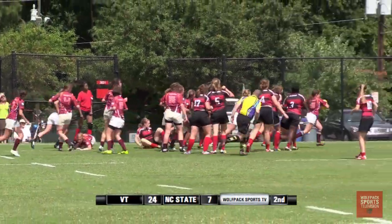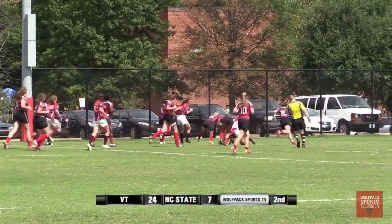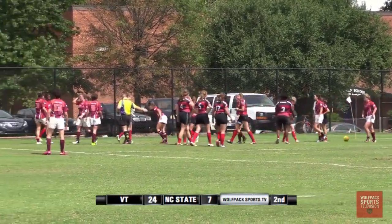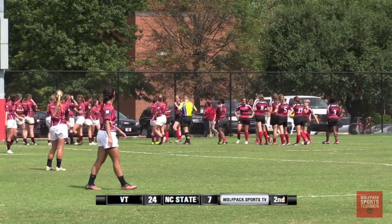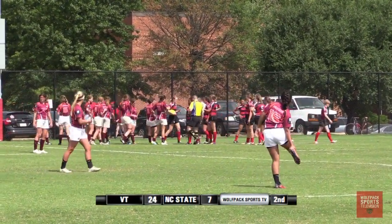Hokies able to come up with it. Oh, and breaks through once again. That's a crucial tackle that she just made. That was great. Able to tackle her from behind. That looks like it's going to be a knock. Great hustle there by the Wolfpack defense. Not allowing the Hokies to score so easily this time.